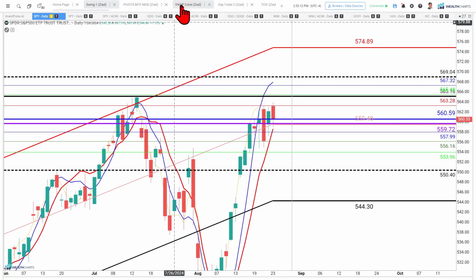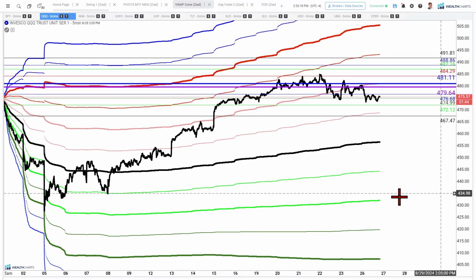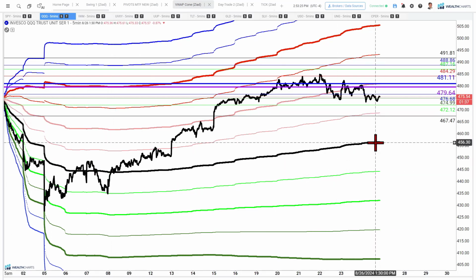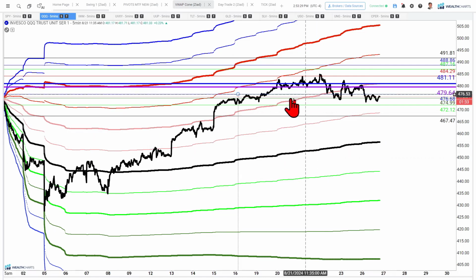When we take a look at the Qs specifically, I'm going to show it to you in a different way over here. I'm going to give it to you in a view using a volume-weighted average price cone. So it's a statistical cone. The center is the VWAP for the Qs on a 5-minute chart basis going back to the beginning of August. And each line is a half standard deviation.